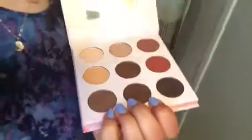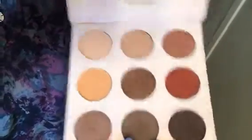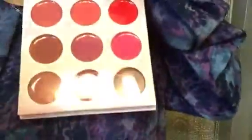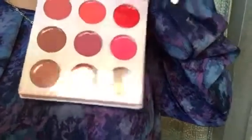The cool thing about this is that on one side is eyeshadows right here, and they're like your everyday eyeshadows. Really cool. Flip it over: lipsticks. Isn't that cool? There are 9 eyeshadows and 9 lipsticks, so this is really good for travel.